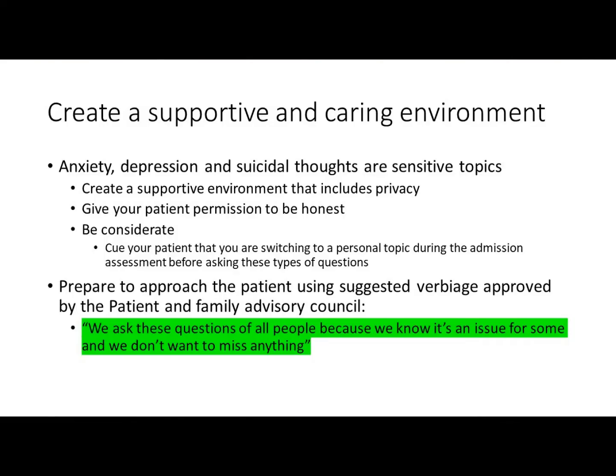Now that idea about what should we say so that we can broach this subject in as comfortable a way as possible, that question went to the Patient and Family Advisory Council. Now what they suggested we say, something like, we ask these questions of all people because we know it is an issue for some and we don't want to miss anything. So you are welcome to say that. If you're listening to that and you're like, wow, I would never say that, that's okay. What is your transition? How are you going to build that environment so your person has the best chance of being honest with you?